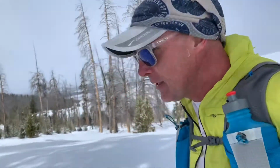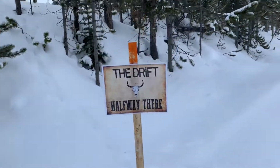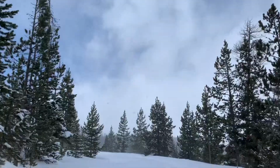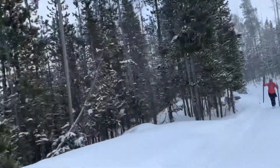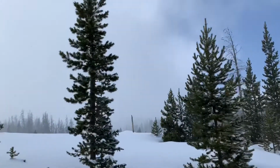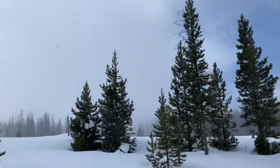The long trek up through the pines, getting some little snow flurries. That wasn't in the forecast, so hopefully that stays away. Halfway there, 13.75. A little bit of a snow flurry, or maybe it's just blowing out of the trees. Yeah, it is snow. Look at that. It's kind of sketchy heading into that. Hopefully it's just a little storm.